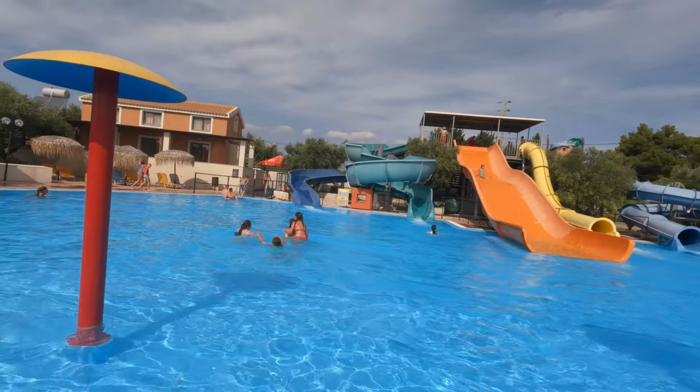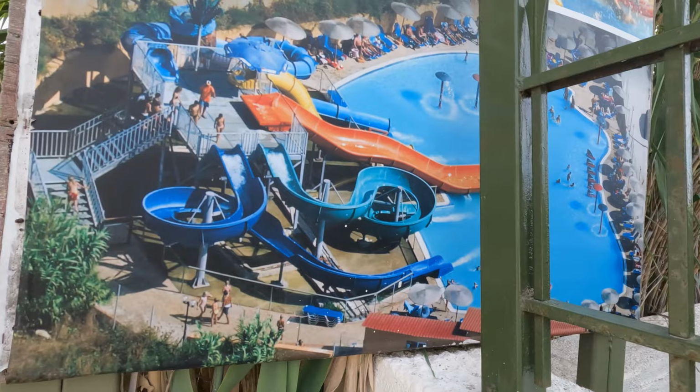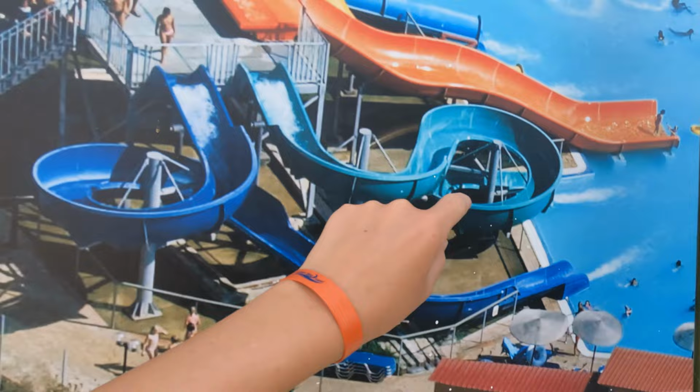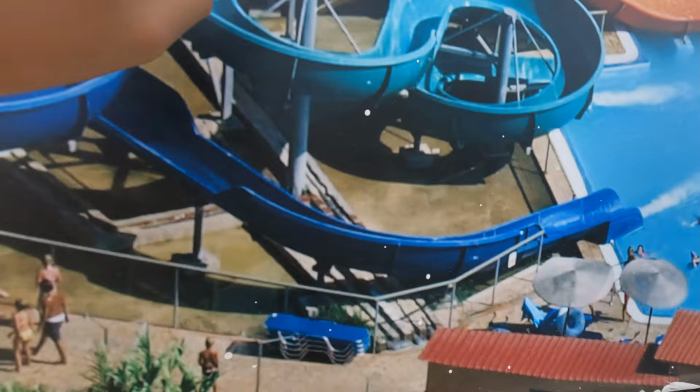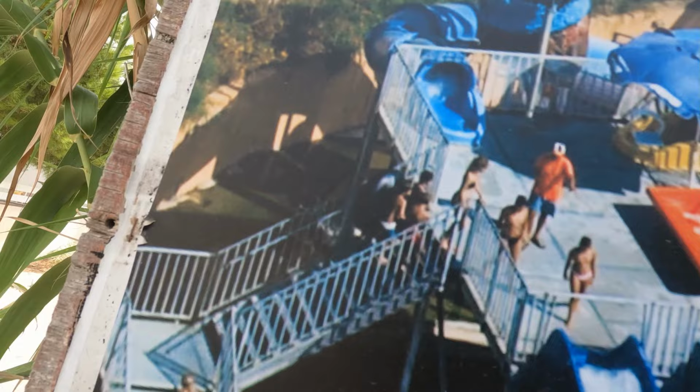Well, I'll try and find a map for you. So the fence is in the way, but here's a little map. We've got a little twirly blue water slide. We've got another little twirly blue water slide. Got a massive orange one. We've got a yellow one, which you can barely see. And we've got a blue one. Is that a 6th one? No, that is connected to that one. Okay. So there's 5 water slides in total.